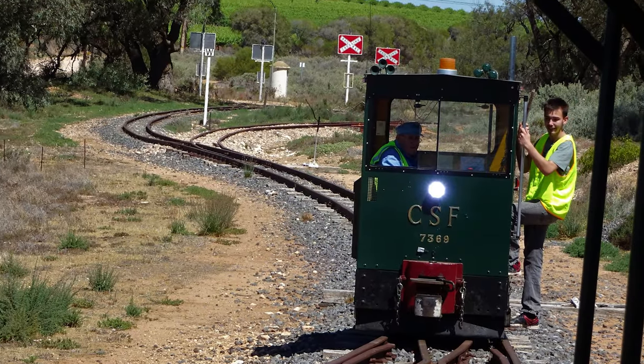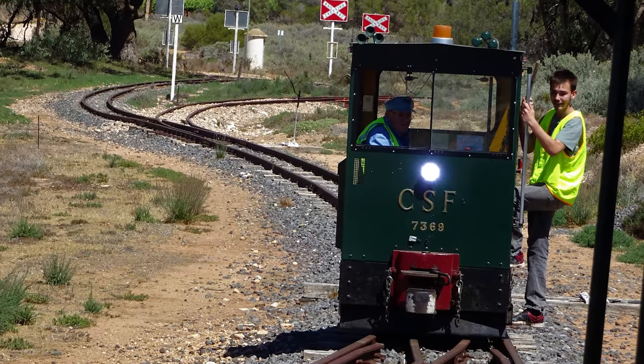Well, there you have it, folks. The Cobdogla Steam and Irrigation Museum Railway. This line's not even that old, and it's certainly not abandoned, but it's currently closed. The passionate and hard-working bunch of volunteers are currently working on restoring steam engines. They've even recently received a new steam engine from New South Wales, and they're hoping that sometime in the next year or so, they'll regain access to their site here at Cobdogla and be able to open the museum and run steam train rides again.